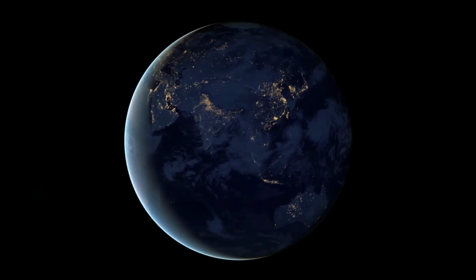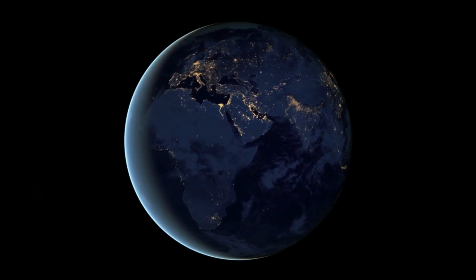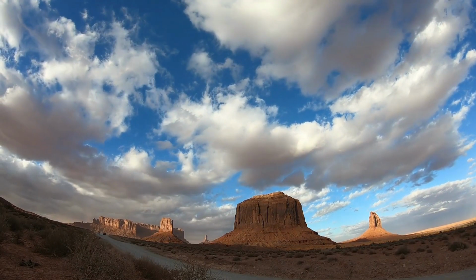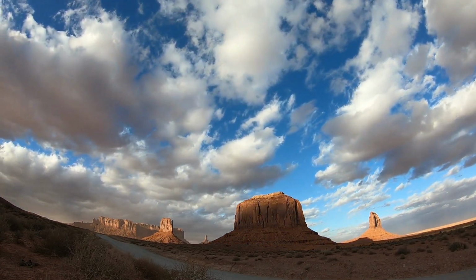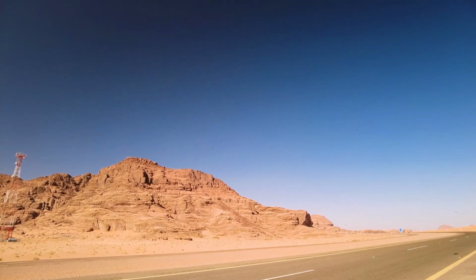The Eye of the Desert, as it's often called, served as a prominent reference point for astronauts in space due to its visibility from orbit. While there are several hypotheses explaining its origin, one prevailing theory suggests that erosion played a significant role in its formation. It's a captivating mystery in the midst of an otherwise unremarkable desert.